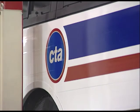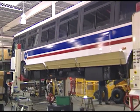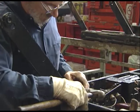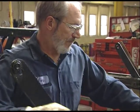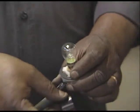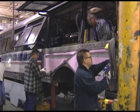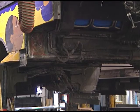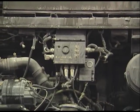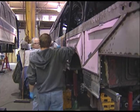With the cost of a bus being upwards of $300,000, it is economical to invest the time and energy to perform a rehab to extend the serviceability of the bus. So, from enormous engines to itty-bitty bulbs, virtually every area of the bus is upgraded or replaced. We take out the engine package, we peel the sides off, we take major components out, and we rebuild them and bring them back to almost an as-new condition.